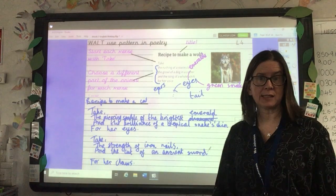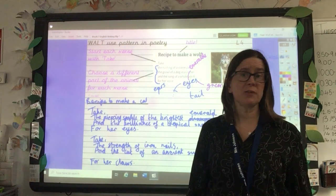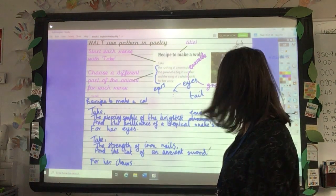So I've already written 2 stanzas of my poem, and I'm quite enjoying this. I'll probably end up with 5. I probably will do all the body parts that I thought of.